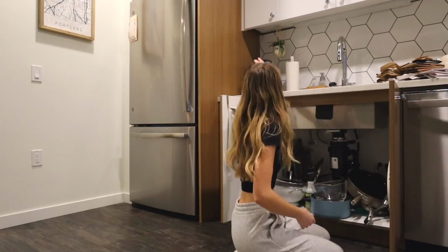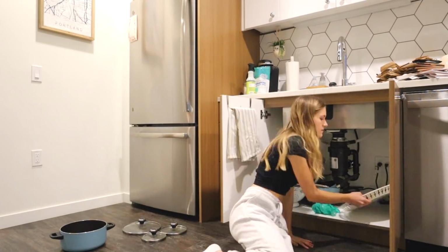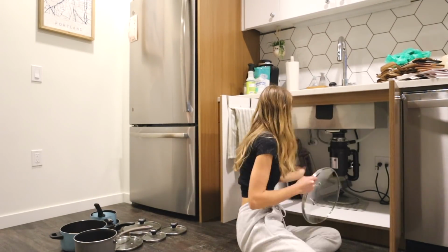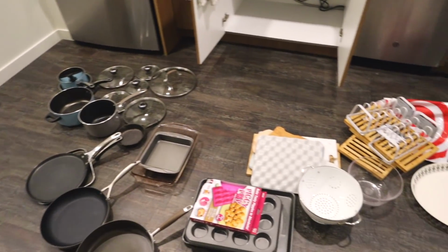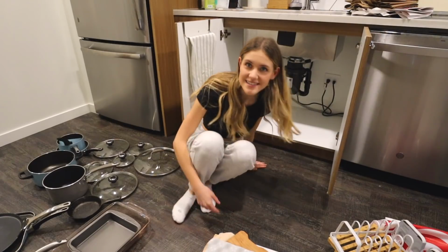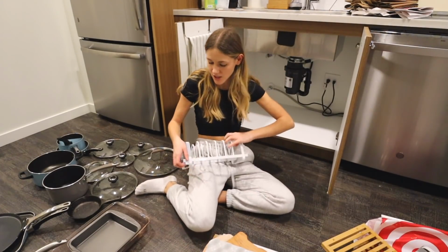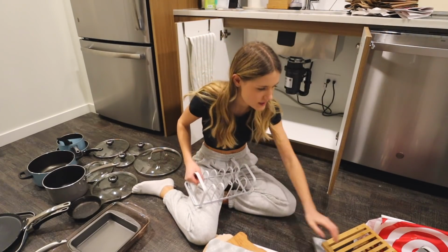Step one is just literally going to be to empty out everything in here. Now that I can see absolutely everything that we have in here, it's kind of a lot. I'm just gonna start piece by piece. We're gonna see what works in here.